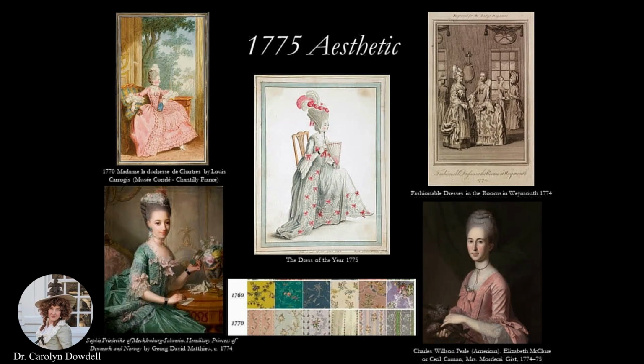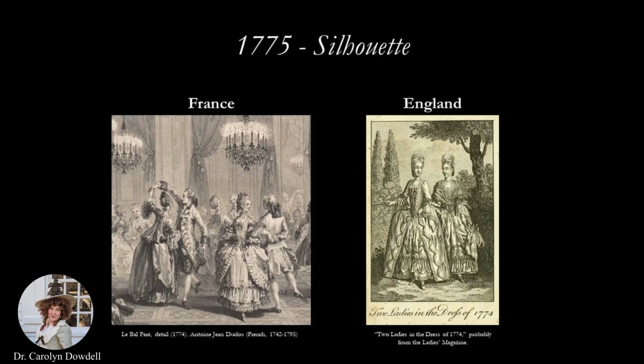So let's start off with the aesthetic at 1775. It tends towards light colors and an overall airy feel. It's very frilly, frothy, poofy, ruffly, with lots of trimming. We have meringue-like shapes and candy colors. In both France and England, the silhouette is horizontally oriented in the skirt. It sticks out more at the sides than at the front or the back. And we have a vertically oriented torso, which creates the effect of two triangles meeting in the middle.